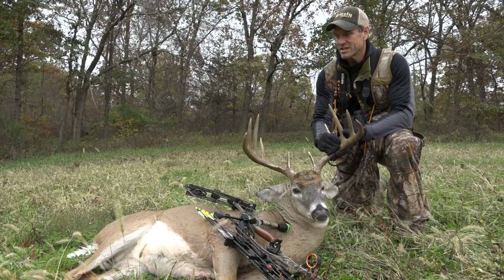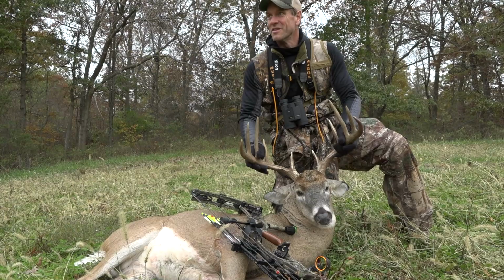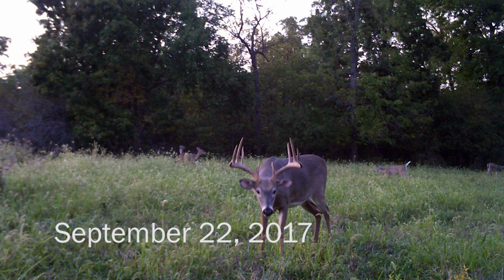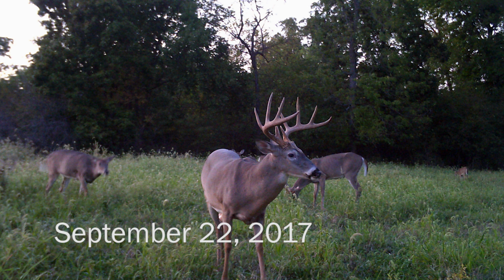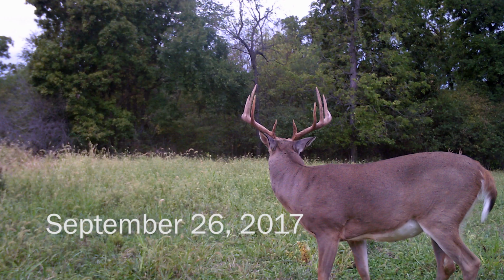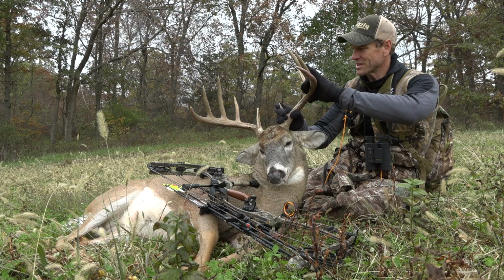Yeah, that's pretty cool. The interesting part on this buck, too, is every time we got pictures of this deer, every time we filmed him during the summer or this fall, it was right in this one little small area. He was the ultimate homebody buck. He wasn't going anywhere. We didn't get pictures of him on any camera, any place, other than the cameras right out in the middle of this food plot. So every buck has a different personality once they get to full maturity, and this guy was definitely a homebody.